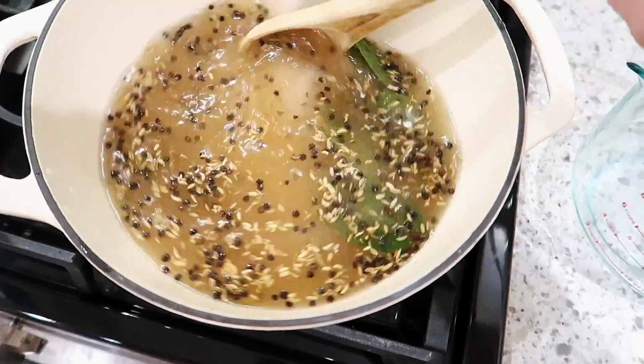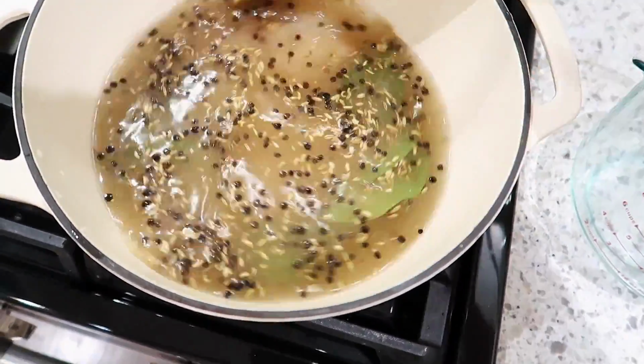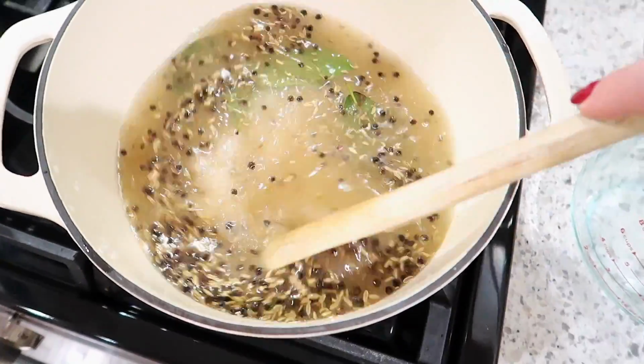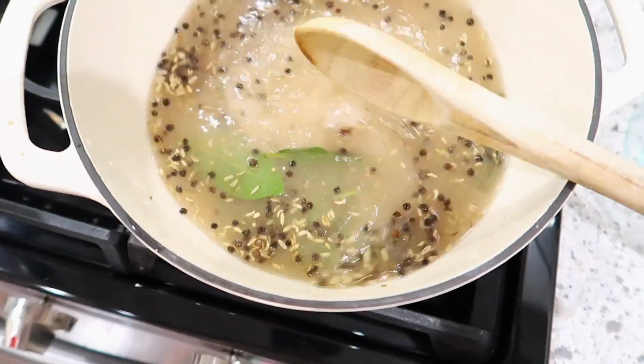So what we're gonna do is bring this to a boil, just boil it for a little bit to make sure that all the salt is dissolved. And then we'll be kind of mixing this with a bunch of fresh cold water over the turkey, along with a bottle of wine to flavor it.